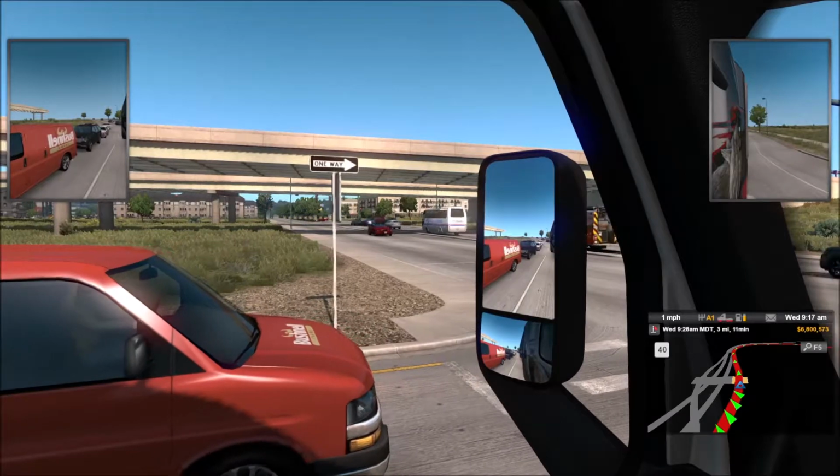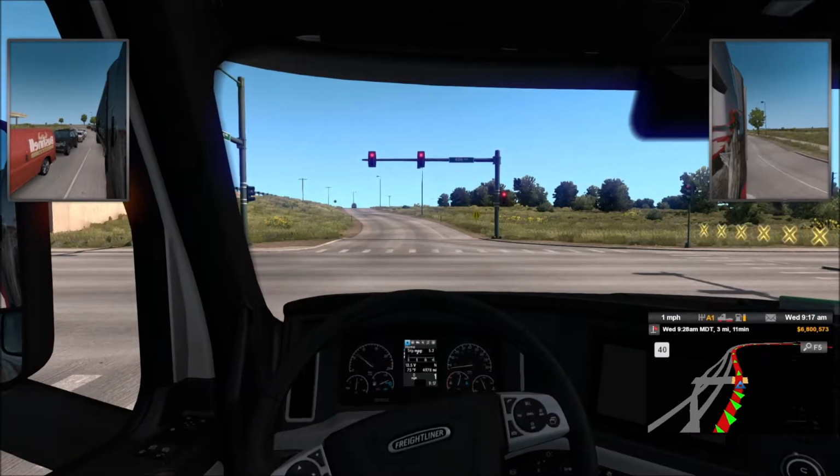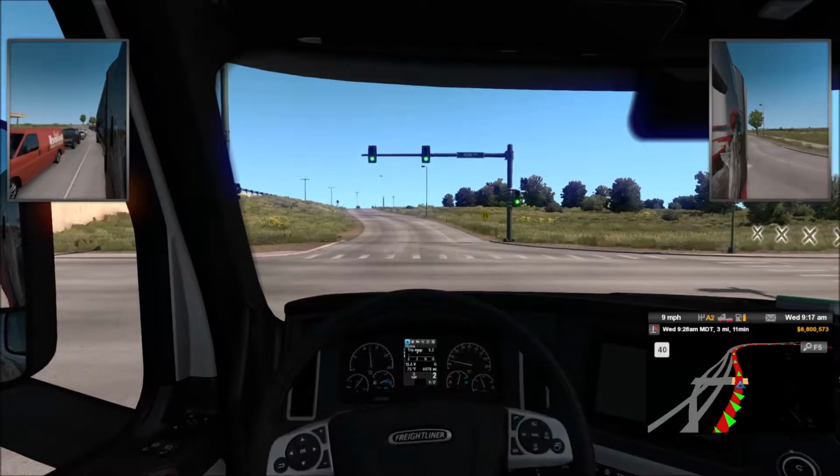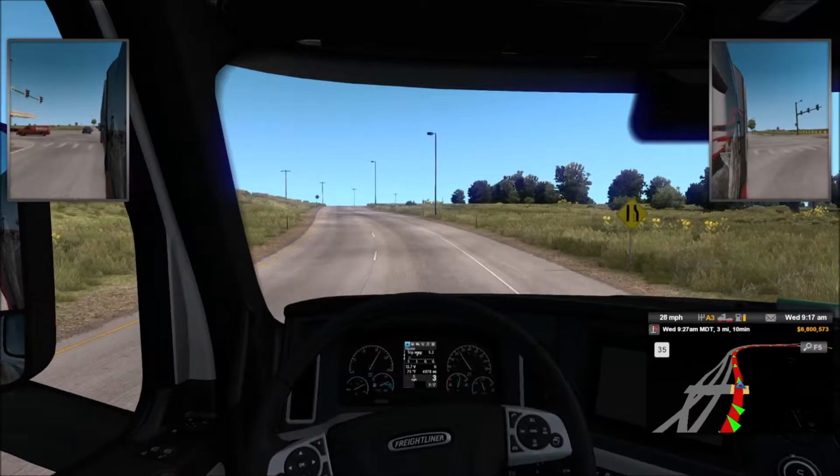We're gonna have to jump the gun when the light changes, because... Okay, they're turning anyway, so we got room.